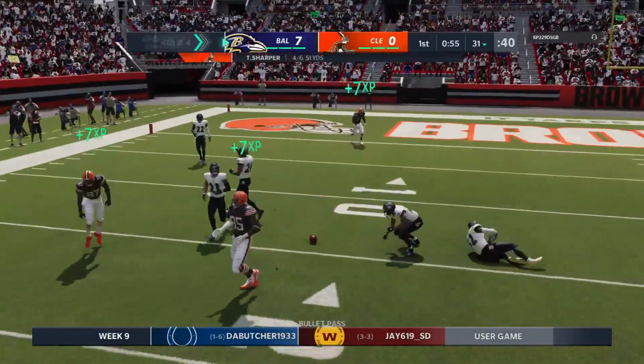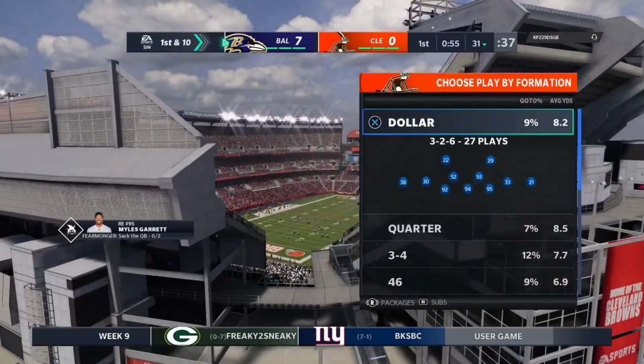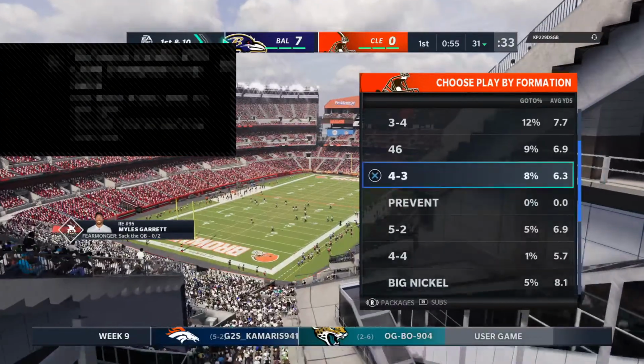On play action, they'll throw. And my goodness, this is incomplete. The Browns unable to move the chains on 4th down. And the Ravens are going to get the football back.